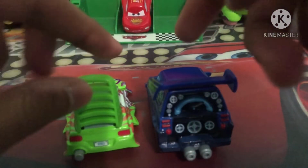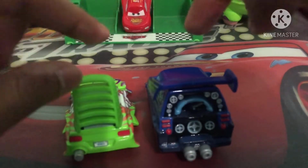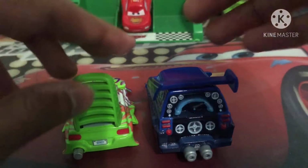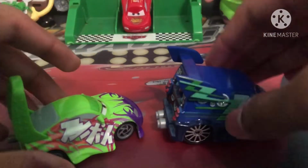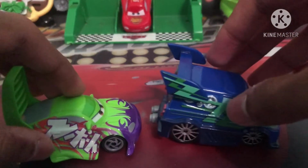If only I had Wingo. Oh, I'm sorry, no, not Wingo. If only I had Snot Rod and Boost, I think that would have looked so amazing. But I'm glad with these two. I'll settle for these two for now. Maybe I can get the other two in the future.